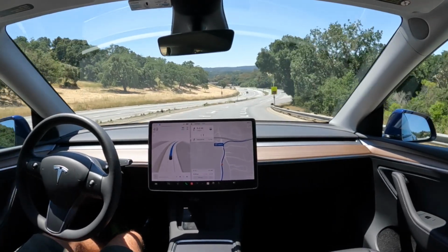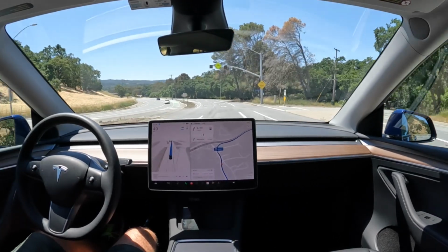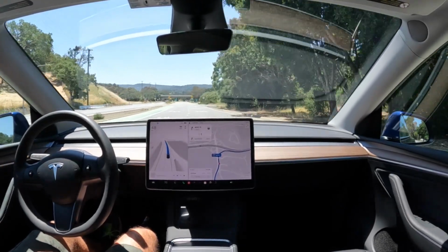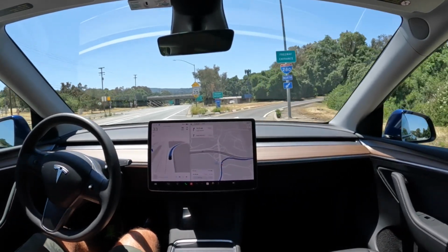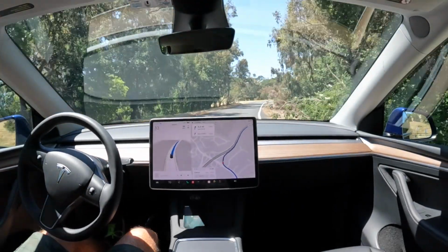So great getting up to speed, getting over for us to be able to get on the freeway up here. We'll see how it does on this interchange. There's a little bit of braking that I saw when I tried this out before doing some videos. But we'll see how it does here. So good, nice, smooth deceleration. I would say that's pretty close to how I would have done it as a human driver.